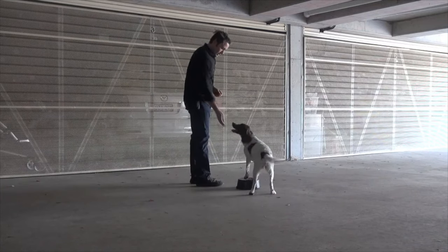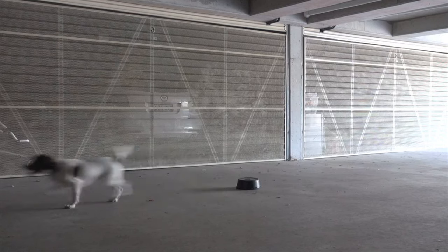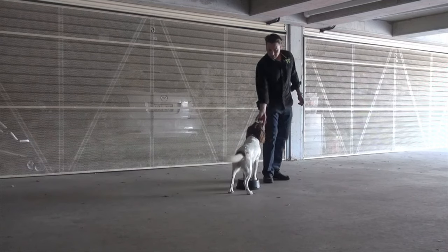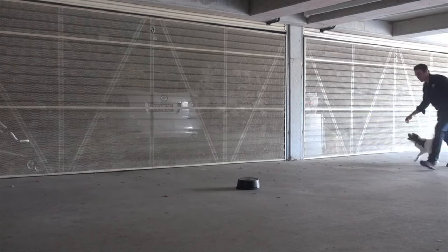We can then phase out the lure altogether. By walking towards the target, giving the command, we are assisting the puppy into place. For the target, we like to keep a pointing gesture with the command. Target.